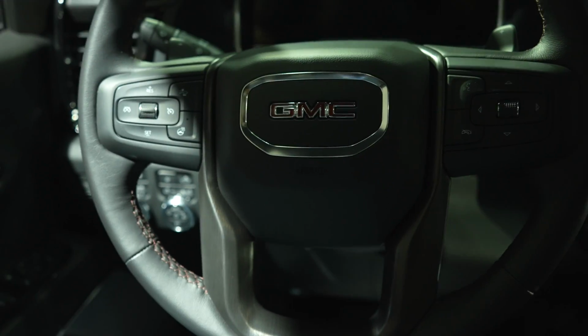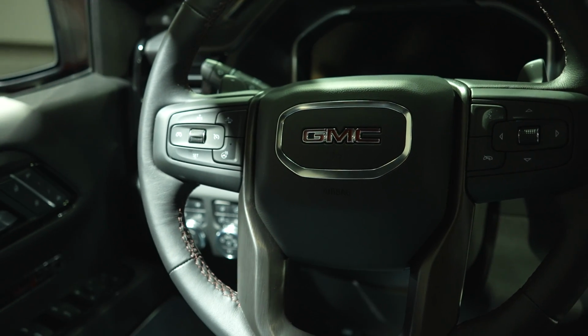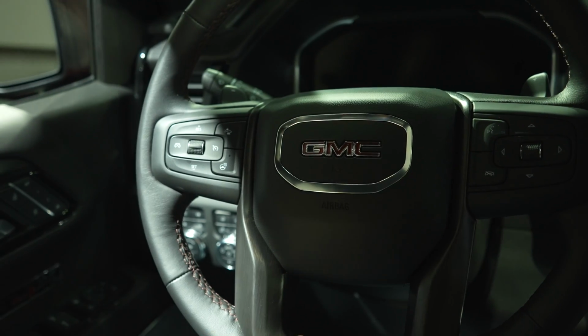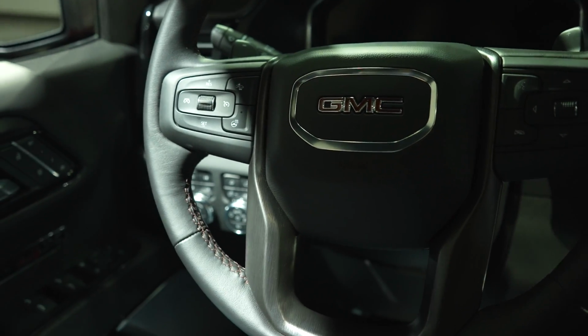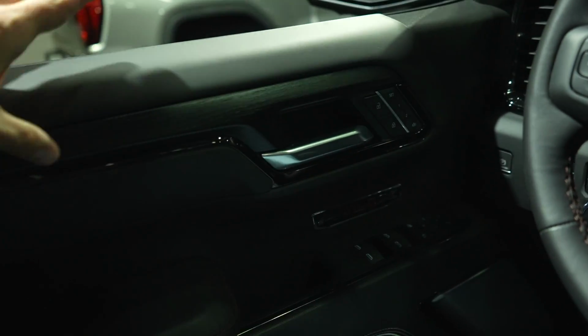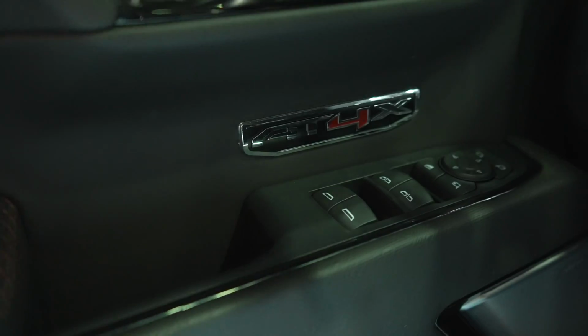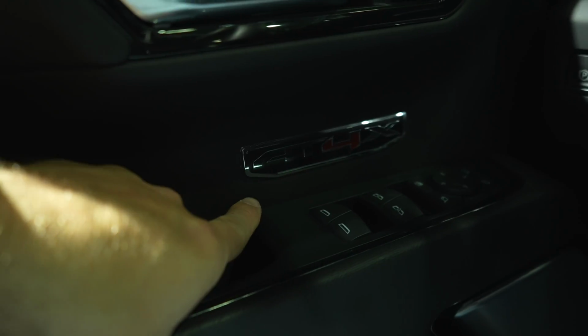So starting off up front, they did do a really good job redesigning the interior of this vehicle. They did bring some carryover components. I will go over that when we get across to them. But you do have this really nice real wood trim on the side, soft leather pretty much everywhere. You have an AT4X badge on both driver and passenger doors.